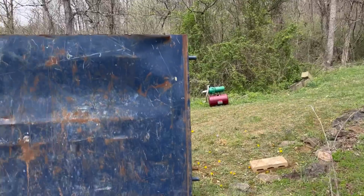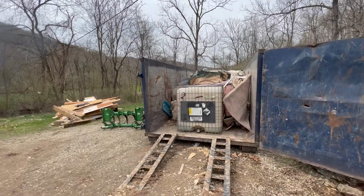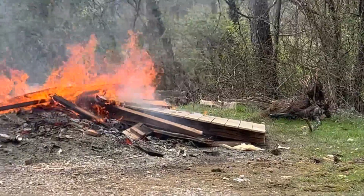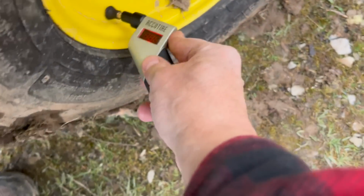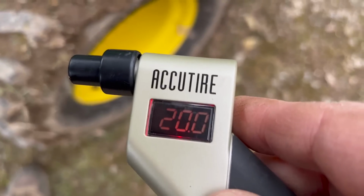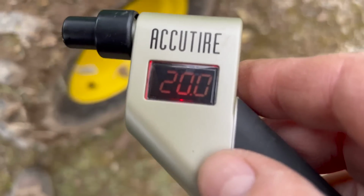Now before we started things this morning, it was kind of quiet, the fire wasn't crackling or anything, and I was able to hear another leak in my tire, which I think is the one that's been troubling us the whole time now. So I put another patch in it, and it's been a couple hours, and I'm going here to get a little reading, and I'm still at 20 pounds. 20 pounds, that's what I put in a couple hours ago, so that's a good sign. We might have found our leak.